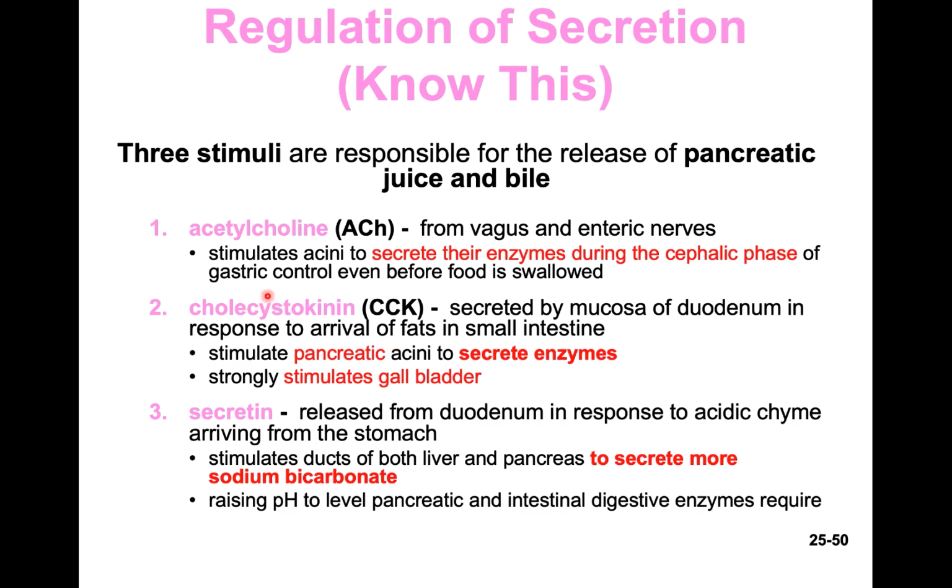So you're already starting to make enzyme from the pancreas even before you've eaten food. The next one is CCK. This is one that you've seen. CCK is made by the duodenum, and it's made when the duodenum senses the arrival of fats in its lumen. So when that fat arrives into the lumen of the duodenum, it will make CCK, and that CCK sends a signal to two different places. It sends a signal to the pancreas to secrete enzyme, and it stimulates the gallbladder to secrete bile.